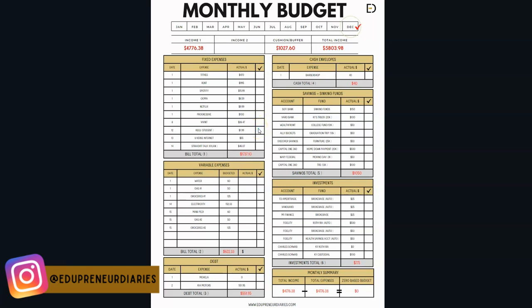Vivint, $36.47. This is my alarm system, automatic to my credit card. Hulu is something new. I was able to get a student account, so it's only $1.99. I'm bringing this back after months of being on pause, and that's automatic to my credit card.